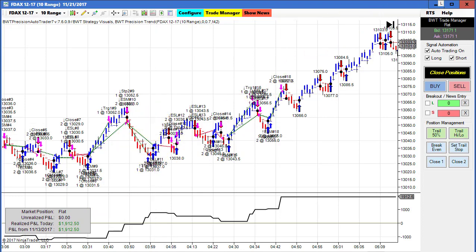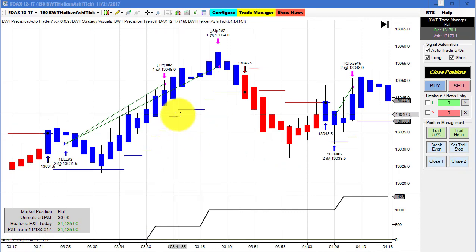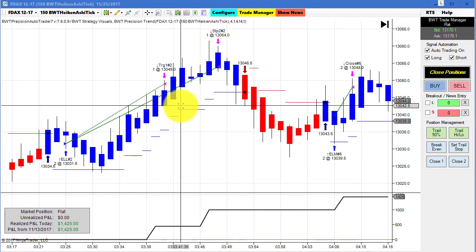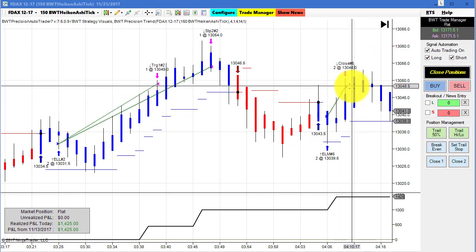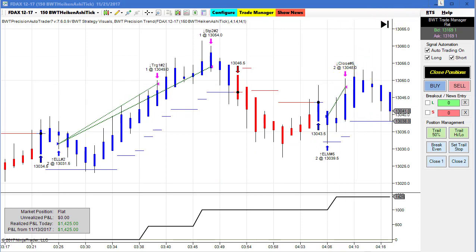on 2 contracts. Okay, next up is the DAX on the BWT 150 tick Heikin-Ashi chart, and this did 1425 for the day. Probably had some slippage with our market order at the end. Just going to make the bars a little thinner here. So we can see the trade's a nice long trade. We got filled on our limit fill here on both orders, and then ultimately hit our goal with a market order on the end, with a couple ticks slippage.